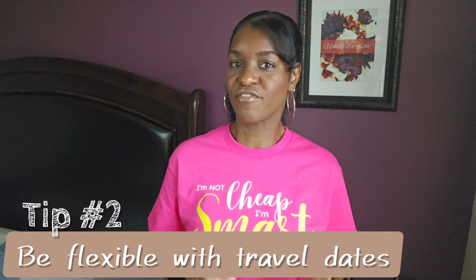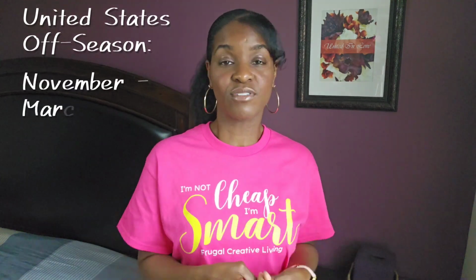The next thing is to be flexible with your travel dates. Now, flexibility with your travel dates can offer so many benefits, such as finding cheaper flights. And if you can travel during off-peak or off-season months, which in the US is primarily November to March, then the cost of your flights and hotel accommodations are going to be significantly lower.